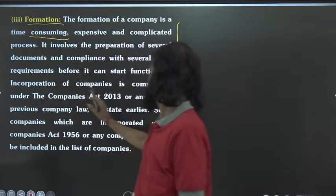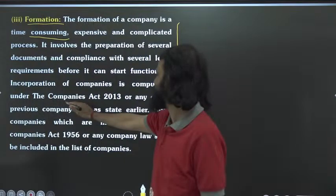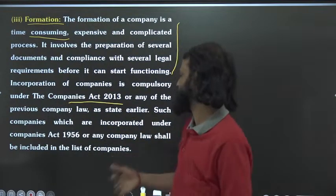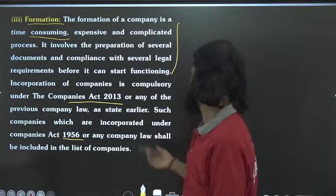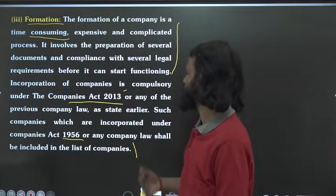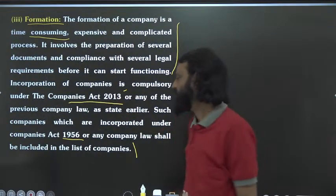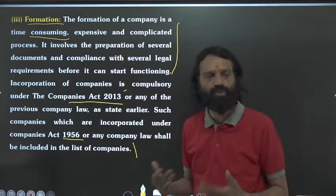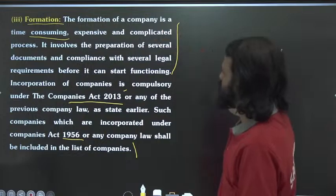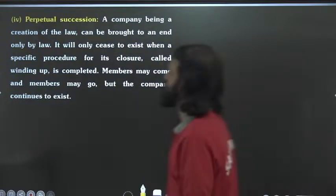Incorporation of companies is compulsory under the Companies Act. The companies must be incorporated under the Companies Act 2013 or any of the previous company laws. As stated earlier, such companies which are incorporated under the Companies Act 1956 or any company law shall be included in the list of companies. So now companies can be formed only when incorporated under the Companies Act 2013 or any of the previous company laws. So the formation of companies is not so easy. Many documents must be prepared and legal formalities must be completed before starting its functioning. Now we can check the fourth point, that is perpetual succession.